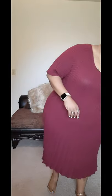Okay, guys, this is the last piece of the fitting haul. Cato's. It's the 2X. You have your room. Fall. Color. Color brings it in perfect, I think. And I like the way it sways. The way it flows and goes and goes and flows and goes. Cato's.